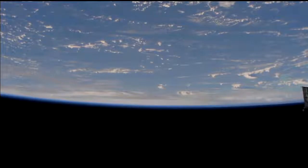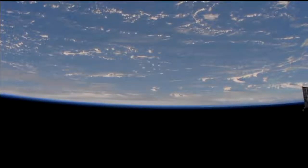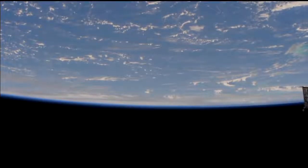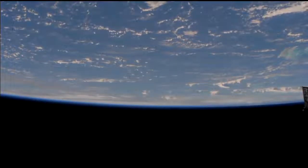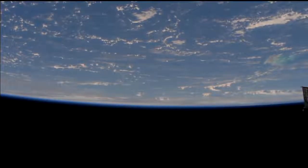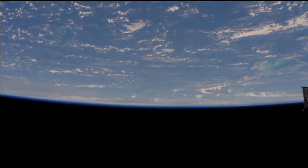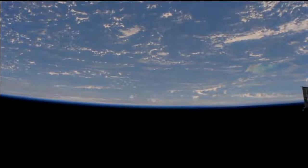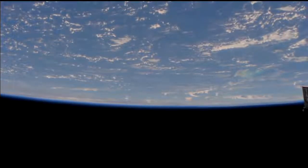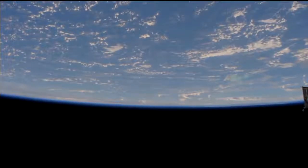The space station itself is traveling on a southeastern course, 261 statute miles, just east off the coast of Puerto Rico at this point. Hurricane Dorian is disappearing over the horizon at this point. Some of the Caribbean islands are to the right of your screen, west of the track of the International Space Station, which continues to fly 17,500 miles per hour on a southeastern course.